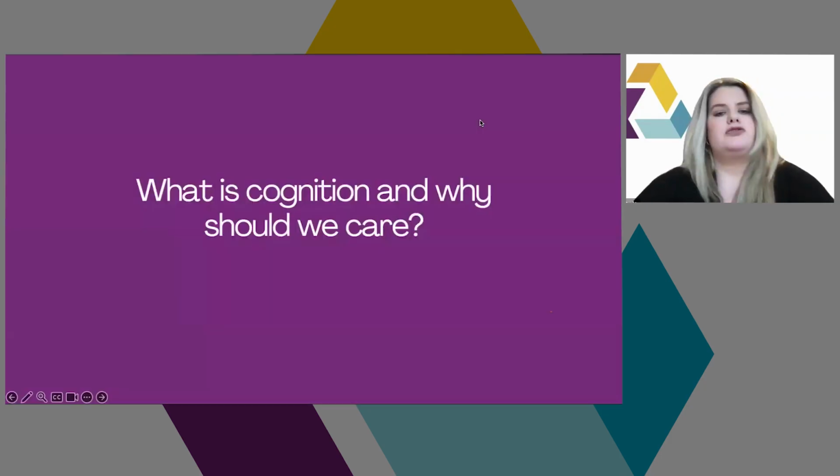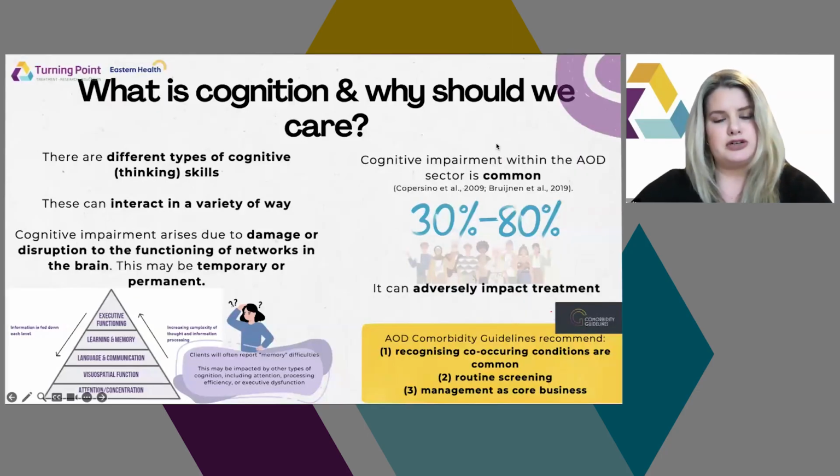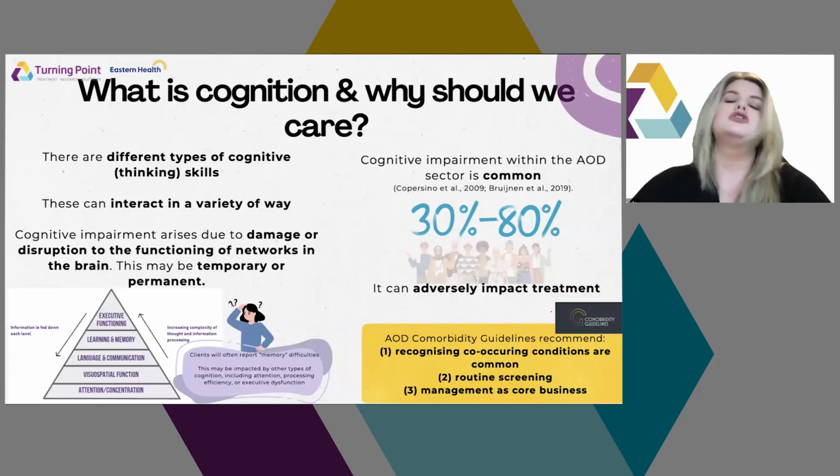So, first things first, what are we talking about when we're talking about cognition, and why does it matter to this group? Cognition really refers to a whole lot of different types of thinking skills. Most people will be most familiar with memory, but of course, there's lots of different things beyond memory, and that's all in that pyramid there down the bottom of the screen. We need the more fundamental skills at the bottom of the pyramid in order to then develop some of those more complex skills. So, we need to have basic alertness, arousal, attention, and concentration to take in information and remember it down the track. And likewise, we need to have reasonable executive functioning in order to pull out that information from our memory store in an organized way.